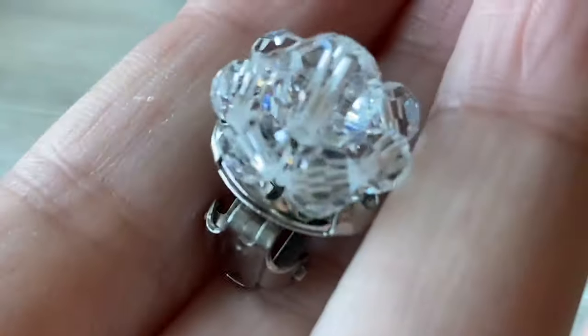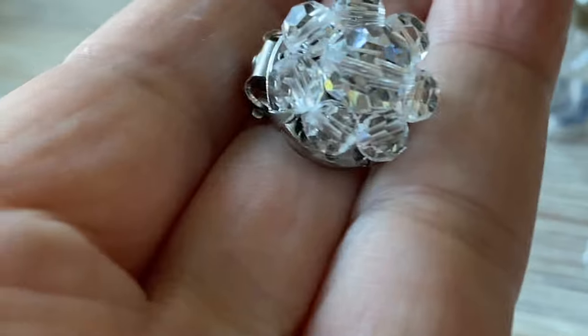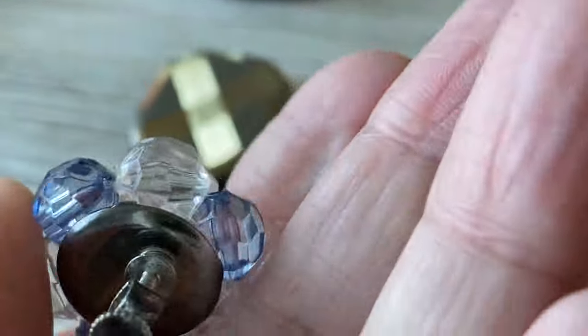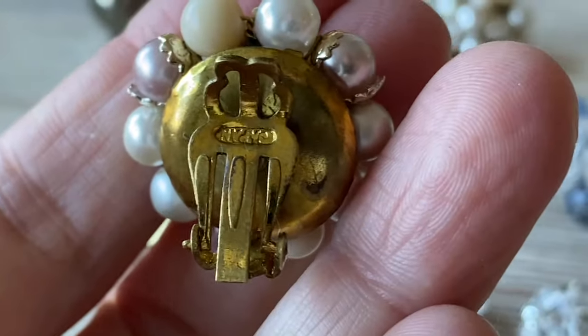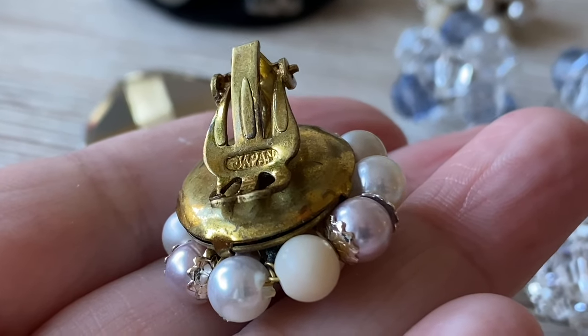And this is just a really simple one. I'm not sure it's that old actually, but I think those will be something that will sell quickly because they're dainty. These ones are a little bit chunkier, so I'm not so sure. I love these. These are probably 1950s made in Japan. Have to flip that round, Michelle, so we can see it properly. There we go. So they're very good.